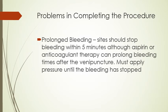Problems in completing your procedure. One of the biggest problems is going to be prolonged bleeding. Most draw sites should stop bleeding within about 5 minutes. If someone is taking an anticoagulant for blood clots, it can take a little bit longer. But you want to make sure that you apply pressure until the bleeding has stopped. Obviously, if the bleeding continues for a seriously long amount of time, you're going to want to call someone. But most of the time, it's going to stop within 5 minutes.